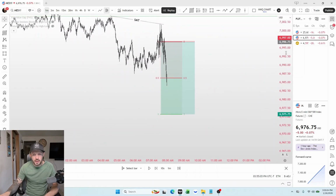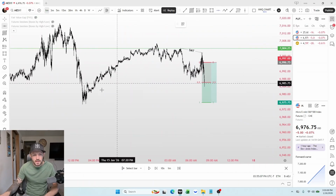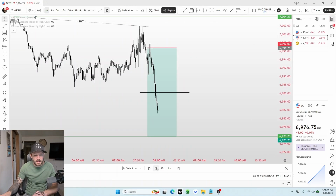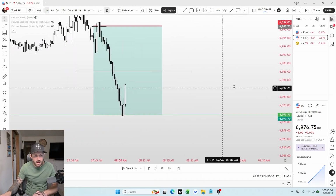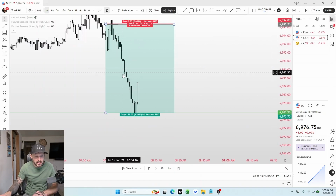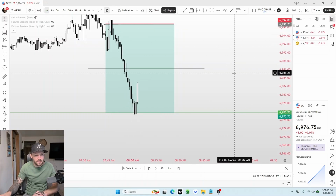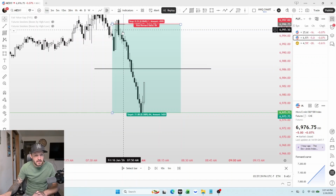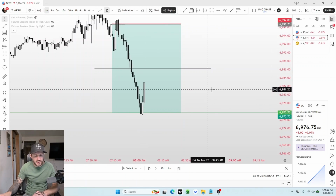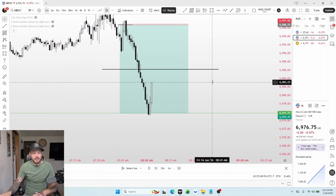My price target was these lows. And yeah, fast forward, you can see that we just came down and I mean, we didn't have a single green candle the entire time I was in this trade on the 1 minute, which is nuts. We enter the trade and it was just all red candles all the way down to my take profit. Such a beautiful trade. I'm really grateful for it.